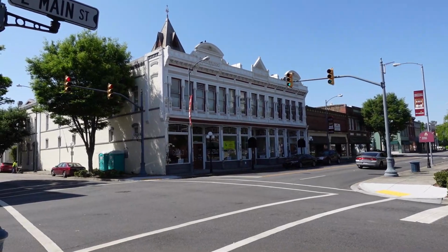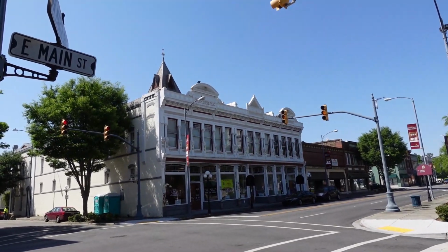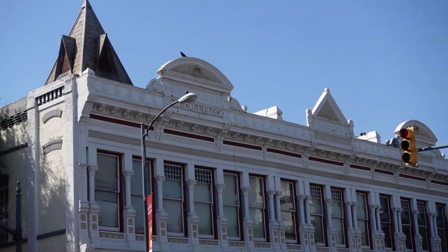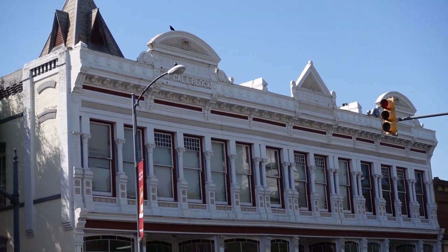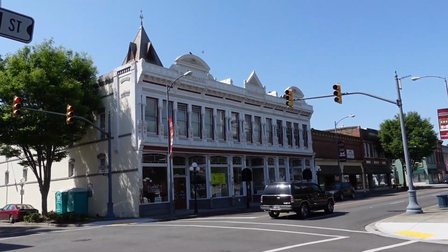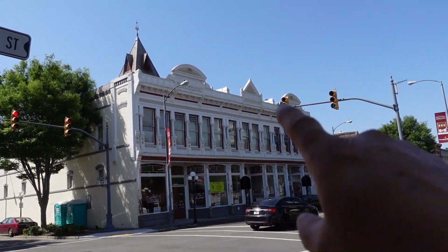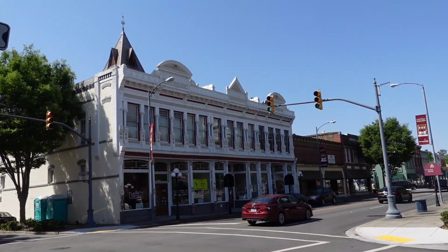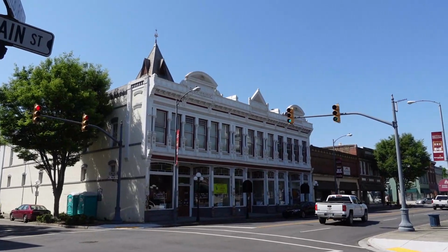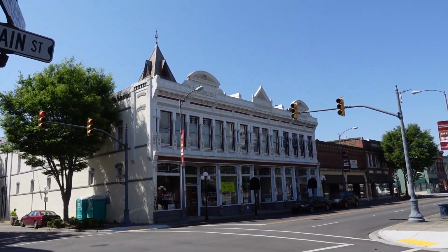At 112 East Main Street, this is called the McCall Block Building. You can really know that from up at the very top. It says McCall Block. When I was a little kid, it was known as the Bennettsville department store. One of the things that is very unique about this building, and it's hard to tell because it's all painted white, but across the top, those little pillars are iron. And they say this is one of Bennettsville's finest architectural treasures, and it is easy to see why.